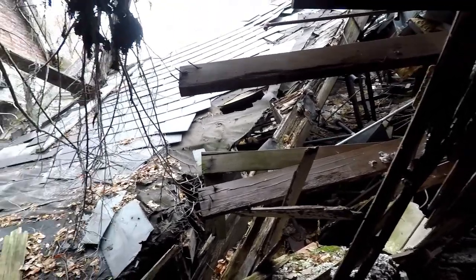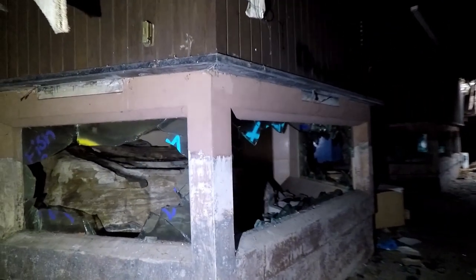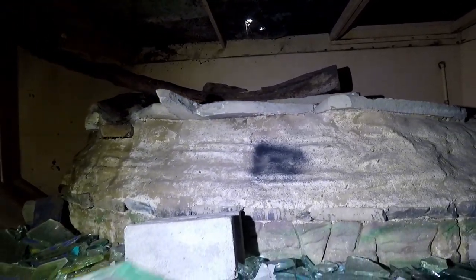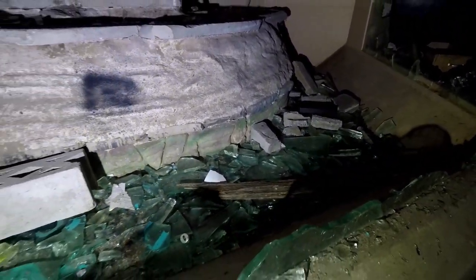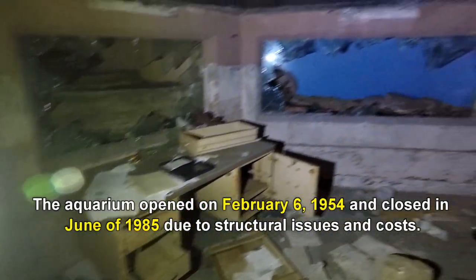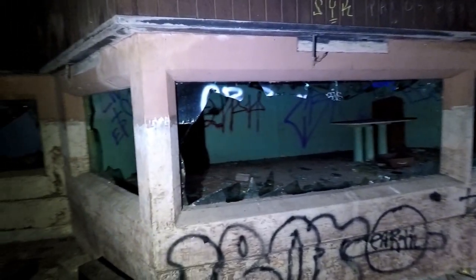But let's take a look at what's left. All these old exhibits. It was a strange thing to be here for me because my father at one point had come here. I want to say this place opened in the 50s, the late 50s, possibly early 60s. And when it was built, it was this fantastic, new, modern building, built for the times. And now, of course, it's what you see now.